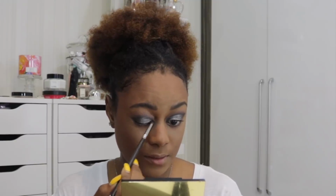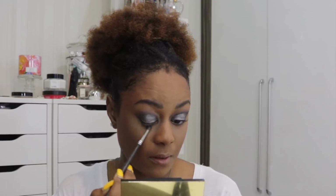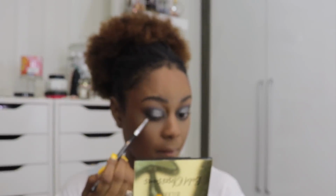I'm gonna take the dark brown and I'm just gonna line my bottom lash. So what I'm gonna do with this is just kind of prep this one. I'm gonna use the same brush that I used with the black, so there's still a little black pigment on it. And then I'm gonna take the E18 brush by Morphe, dip it into the black, and just kind of buff that out.